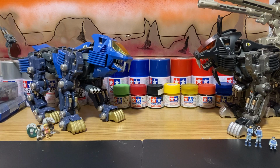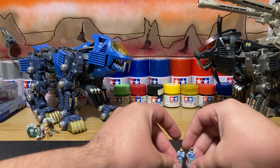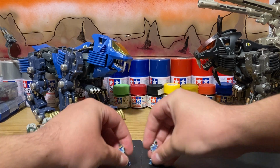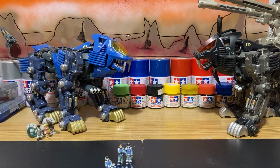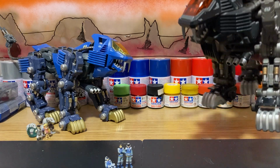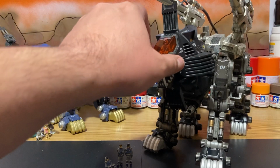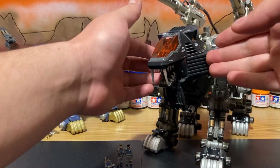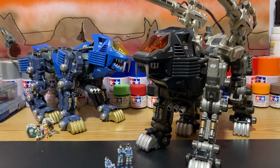Now the next is this guy, the bad guy. I would like to say the bad guy. That is the DCS-J. Both of them have the same size, the same parts, just different color.